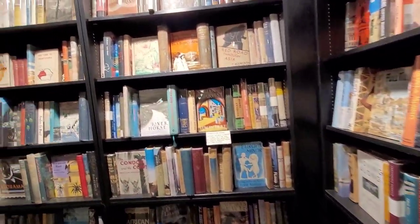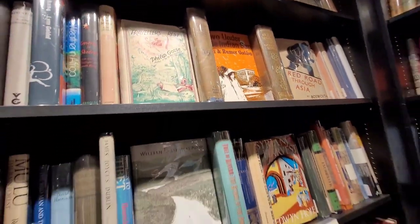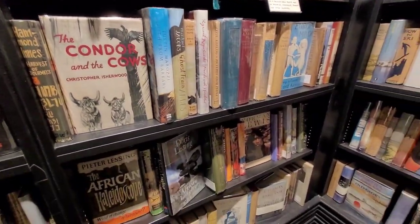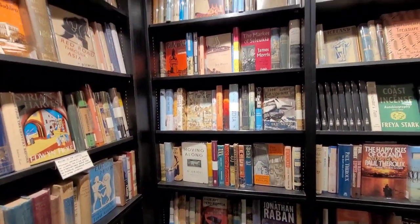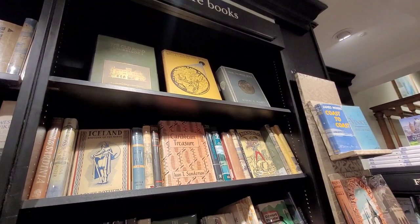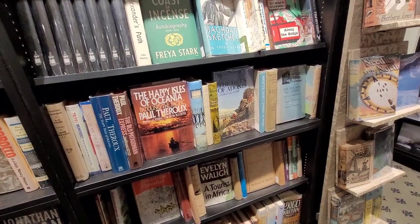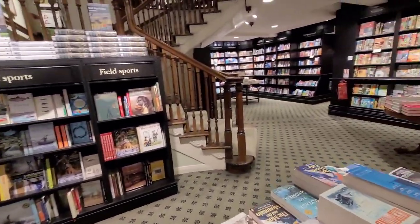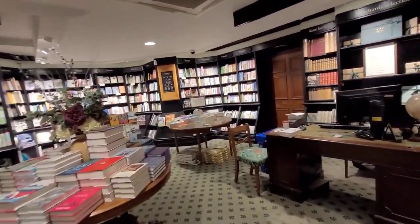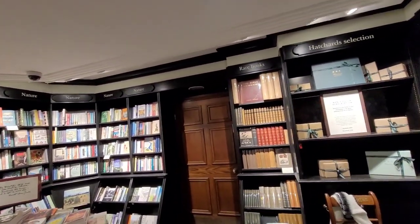If I wasn't filming, I'd be going a lot slower through these, but I'm just giving you an idea of the absolute glory. Look at that. Things that you can find in Hatchards. Nothing better for a rainy day. Yes, so Hatchards can source you their suggestions if you are after one in particular. Get in touch with them, they are incredibly helpful. Oh, look at those.